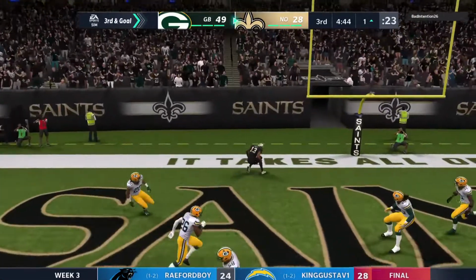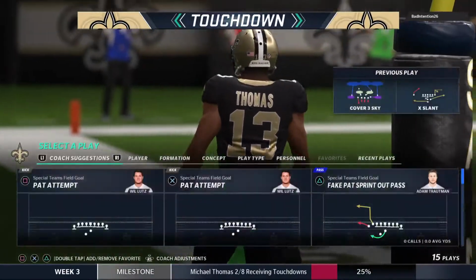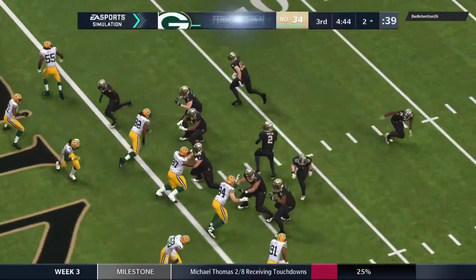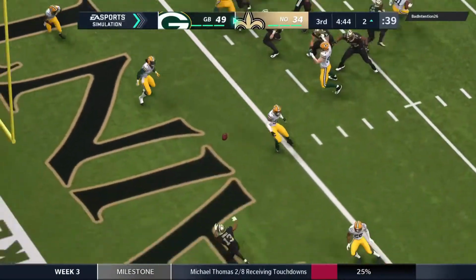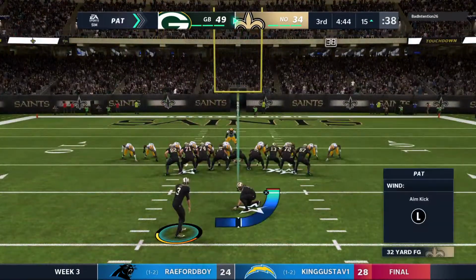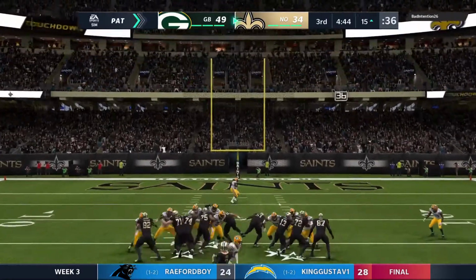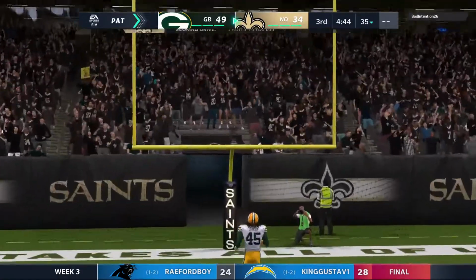Here's Winston. And he's got it. Touchdown, Saints. Michael Thomas, his second touchdown on the season. And the Saints make some inroads here to that deficit. Well, it was third and 1. I was expecting run, so much for that. They pass it, they score it.